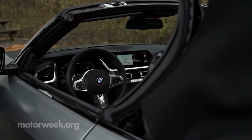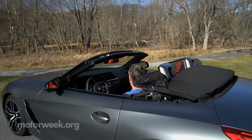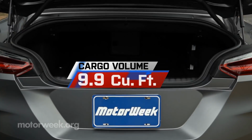expressive. Like the first generation Z4, the folding top is now cloth, no hard top like last gen. But you won't really miss it, plus it weighs less, allows for quicker operation, and stores much more compactly, providing 9.9 cubic feet of trunk space.